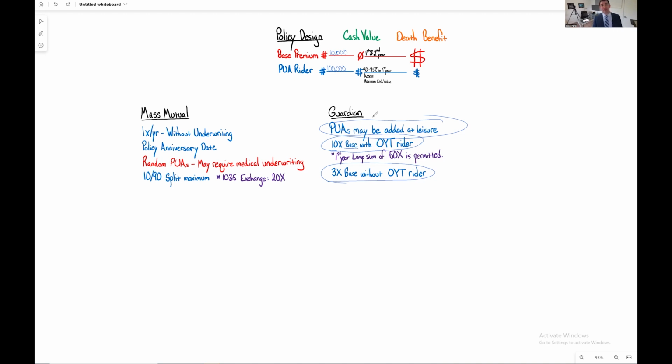Now, if we're max funding a policy, what'll happen eventually is that 1-year term rider will expire and you'll have a pure whole life policy. So when you no longer have that 1-year term rider because it expired or because you chopped it off, the maximum that you can pay into PUAs will be 3x the base premium. So for example, if you have that same $10,000 base premium, and this is without a 1-year term rider, now the most you can pay in is $30K per year.